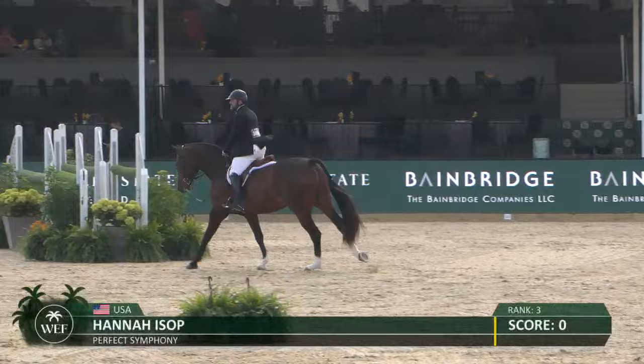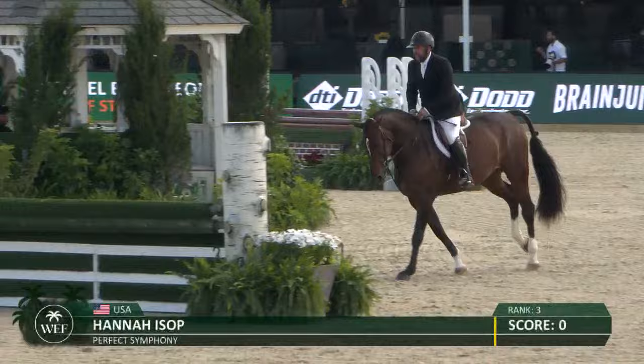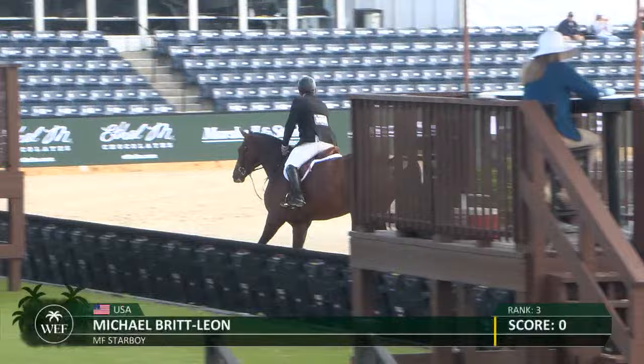Do you know this horse? I'm a little familiar with him. Michael's had him, I think, for a year or two, and I think Ryan and Jordan, a few of his helpers and students, have ridden the horse to much success, and I believe he's also a first-year horse.